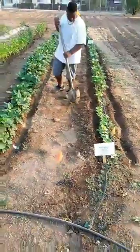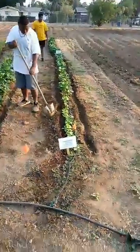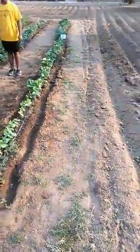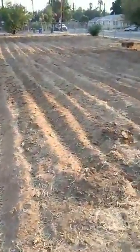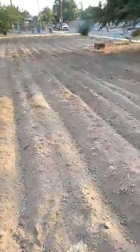Birds will come, they'll drop seeds, and once the water hits the soil, the weeds will just grow. You see all these weeds right here. These are the other rows we made.